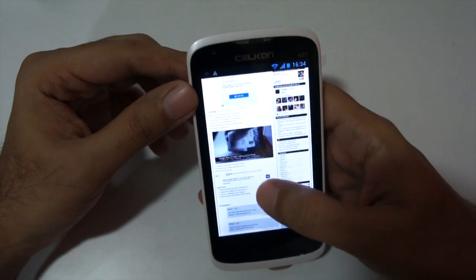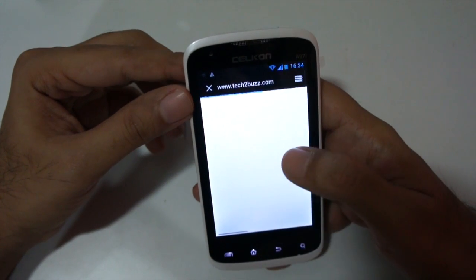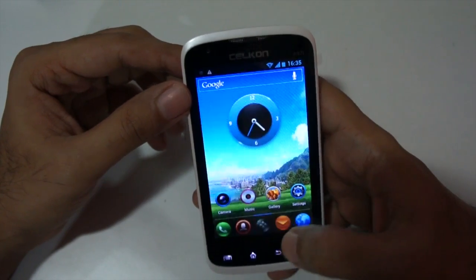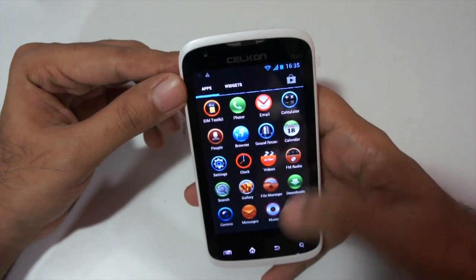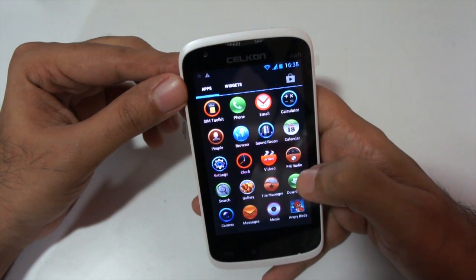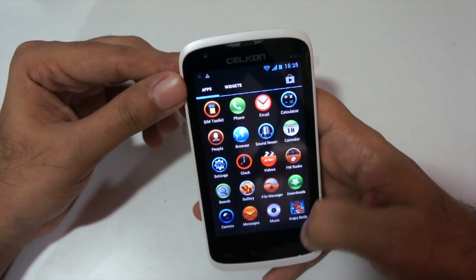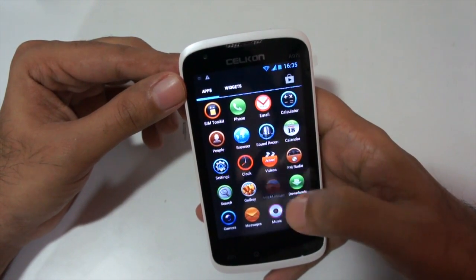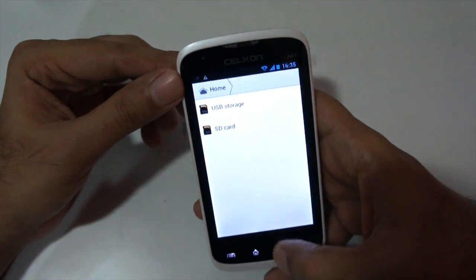And again, that also is good. So pretty nice in terms of web browsing, also pretty impressed, I would say. And let's see what are the apps that Celkon has provided. So this is the app tray, and they have added some new icons. That's nice. We have Angry Birds Rio pre-installed. That's nice. We also have a file manager pre-installed, so that is also nice.